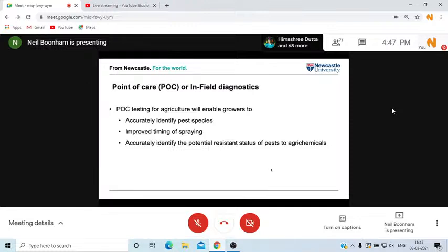And in many cases, what we're looking to do is use point-of-care or in-field diagnostics. Point-of-care testing for agriculture really means farmers or agronomists going into the field, taking a sample, testing it whilst they're in the field, and getting a result that's sufficiently quick that they would be able to act on that result. So this isn't really collecting samples, sending them to a lab, waiting for a while to get a result, and then acting on that result, although that could be how this is deployed. But a lot of the examples that I'm going to give you are about point of care, or in the case of agriculture, in-field diagnostics.